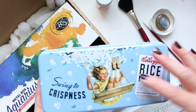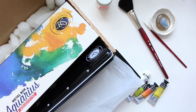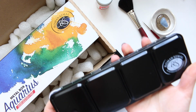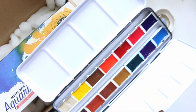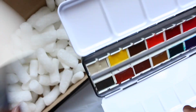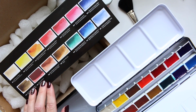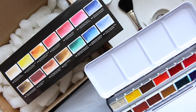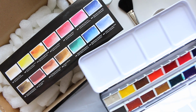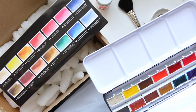So there you go. I think it's good that they now have a palette that you can buy, like an introductory set. This has 14 pans, and you know, the colors basically are your sort of primary colors. You've got the warm and the cold toned yellows, reds and blues, so you can mix a nice range. And then you have a few neutrals without the black.